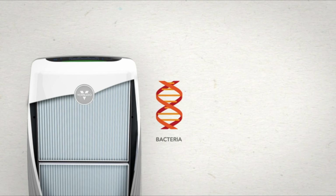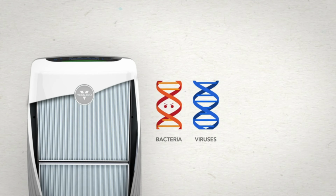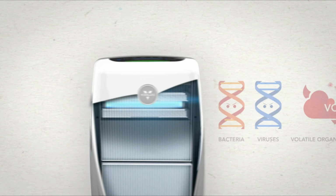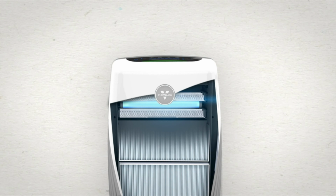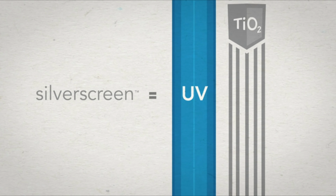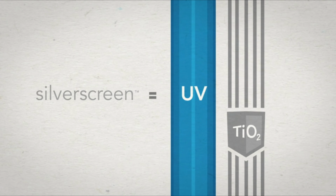Airborne bacteria like staph and strep, viruses too small for true HEPA, even VOCs released by everyday things like new carpet, paint, and cleaning chemicals. This is where most air cleaners stop, and Vornado Silver Screen takes over. Silver Screen combines the most effective UV spectrum with patented ultra-strong titanium dioxide screens.